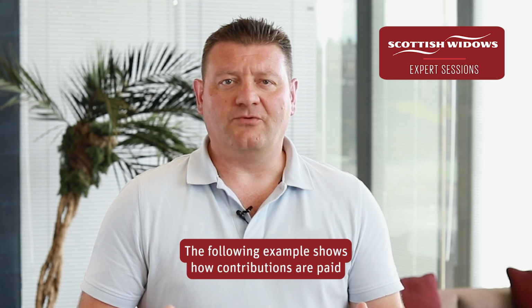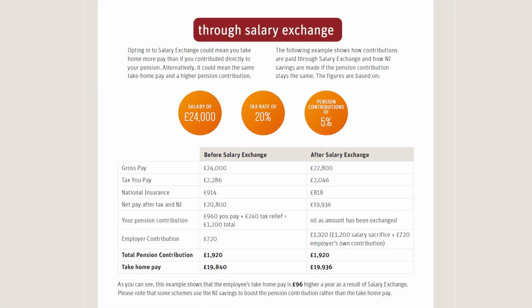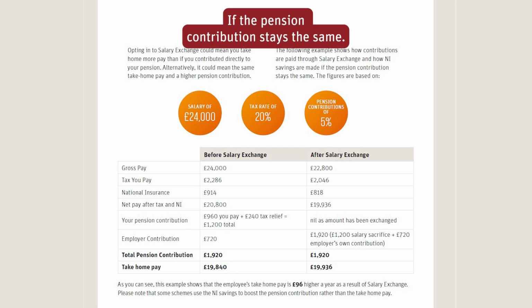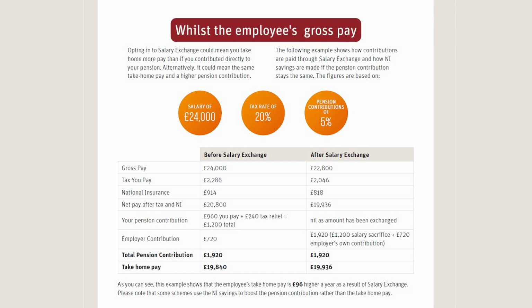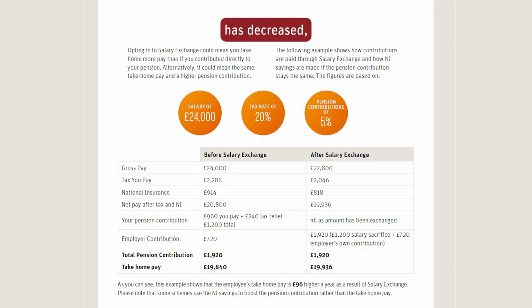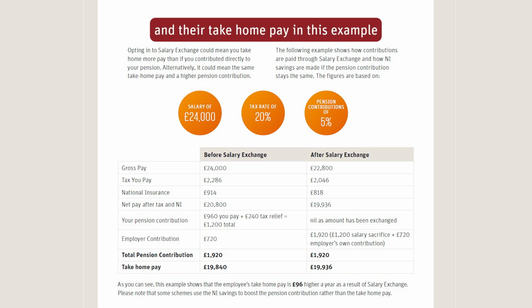The following example shows how contributions are paid through salary exchange and how national insurance savings are made if the pension contribution stays the same. Whilst the employee's gross pay and net pay after tax and national insurance has decreased, their total pension contribution after salary exchange remains the same, and their take-home pay in this example is £96 a year higher.